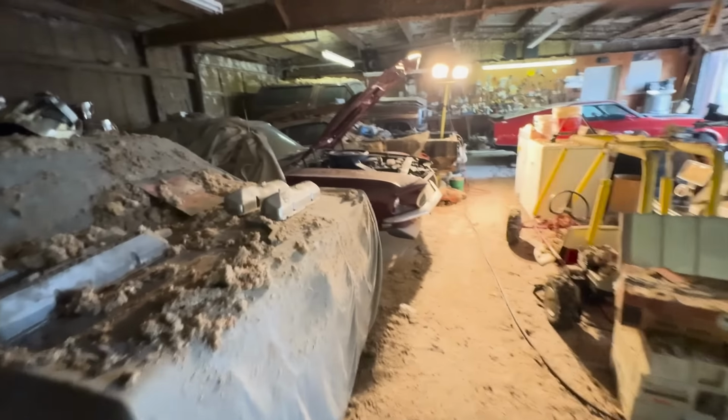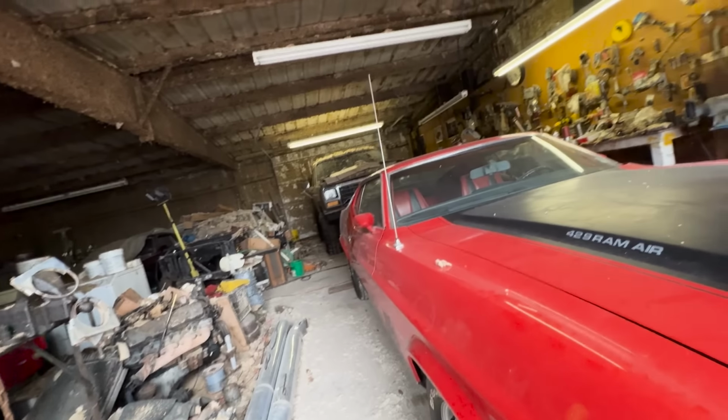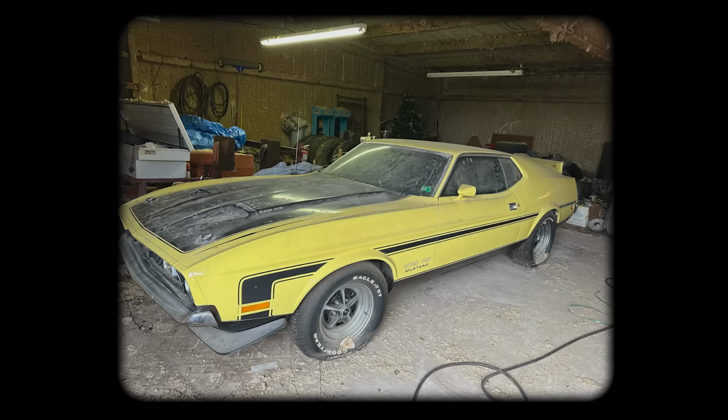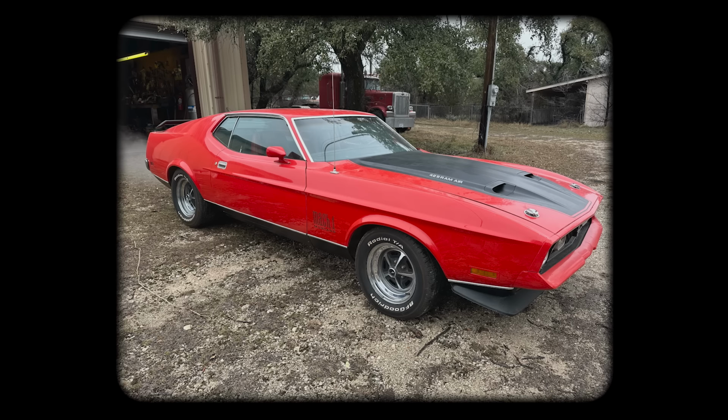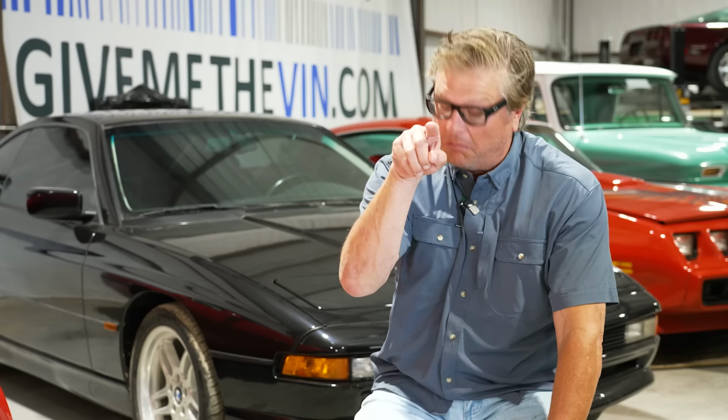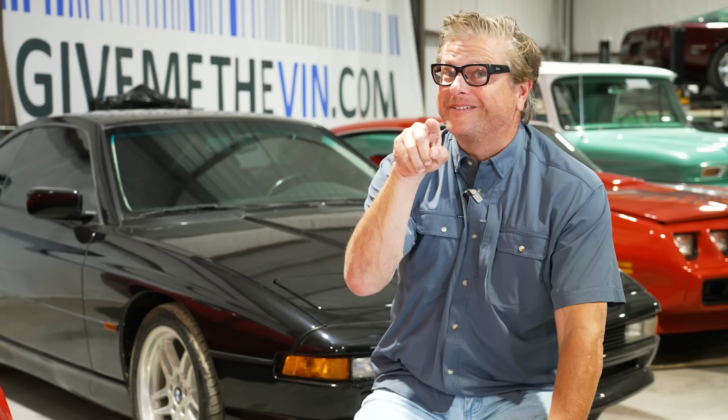So a listener sends me an email and says, hey, I saw the Alabama Barn Find collection, awesome set of GMs, but I've got some good Fords and I want to sell them. They're covered in insulation. I haven't messed with them in 20 years and I want to sell them to you. So I write back, what is it? He's like, well, I got a '71 Boss, I've got a '71 Mach 1, but I got a '69 Boss 9. And I'm like, I'm listening.